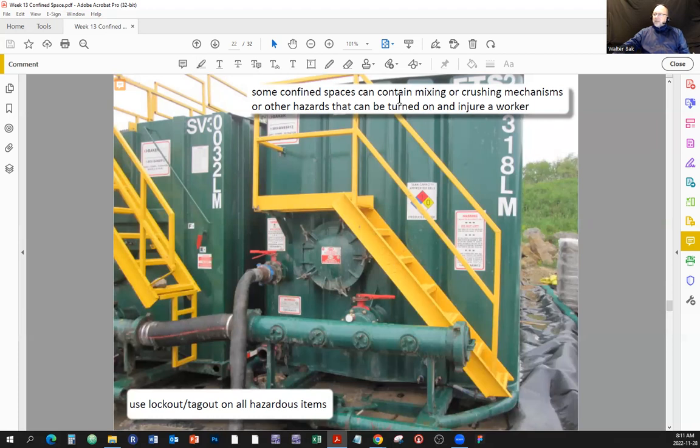Some confined spaces can contain mixing or crushing mechanisms. So this would be a configuration type of reasoning for it to be classified as a confined space. Some confined spaces can contain mixing or crushing mechanisms or other hazards that can be turned on and injure a worker. Use lockout, tag out on all hazardous items. And how to do the lockout and tags, you will be trained if you get a job doing this kind of stuff.